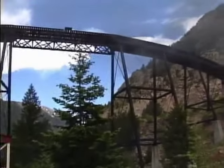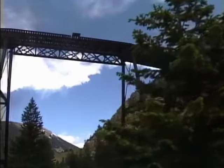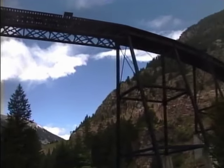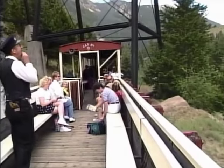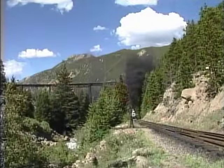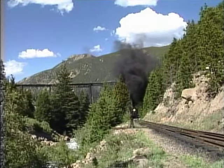Departing Georgetown, we pass under the Devil's Gate Viaduct, which we will incredibly cross in just a few minutes. Making a guest appearance for one scene is engine number 40, built in 1920, which was making a test run prior to being leased to Alaska's White Pass and Yukon Railroad.